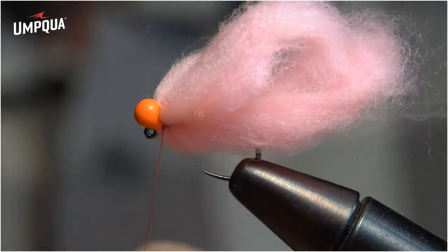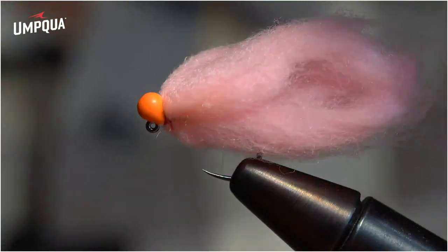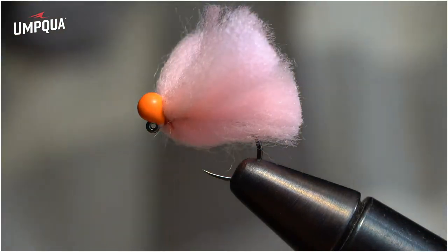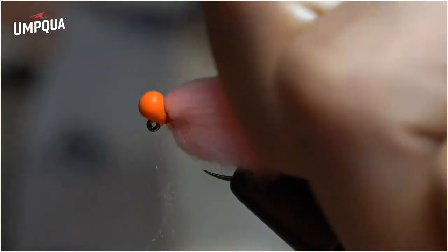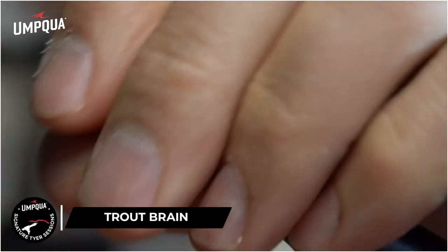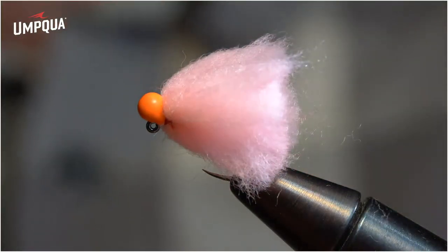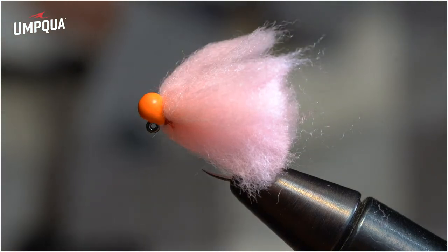Finish this nice little fly off here. Grab all your yarn here. Trim it back just behind the bend of the hook. And you've got an egg that is the size of a trout's brain. Again, they crush it. This thing dances in the water. In some worlds, they call this a yarny. You could make it look a little bit better, but I'll tell you right now, this works just fine the way it does. Trout brain, try it out.